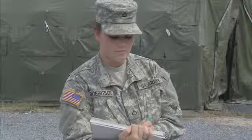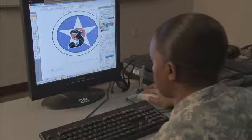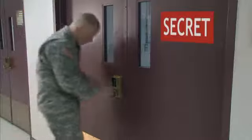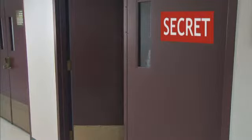Military Occupational Specialty, Multimedia Illustrator. When professional multimedia graphic designs can directly affect success on the battlefield, the soldiers in this MOS design and produce those graphics to support Army operations globally. Because information is sensitive, you must qualify for a secret clearance in this MOS.